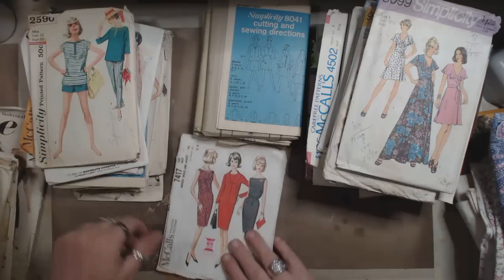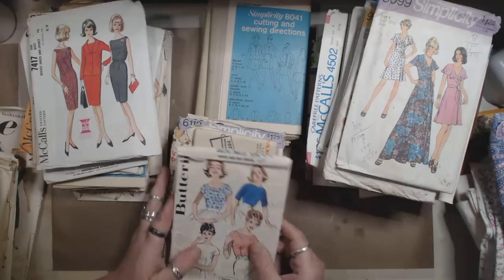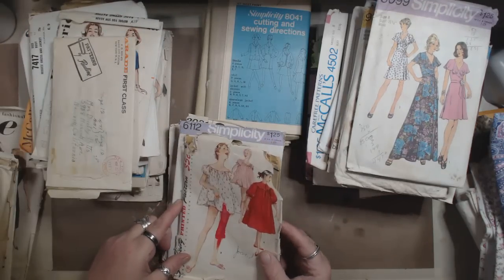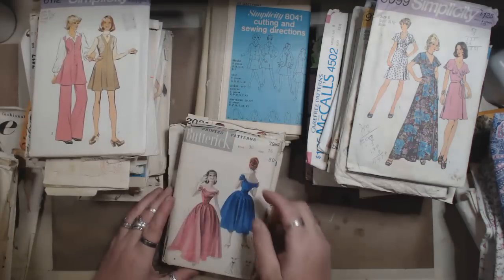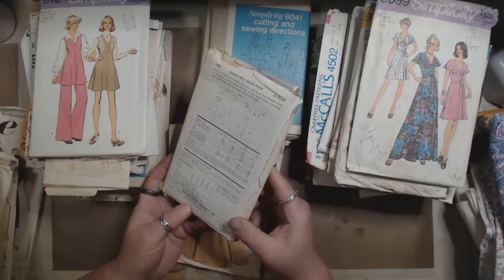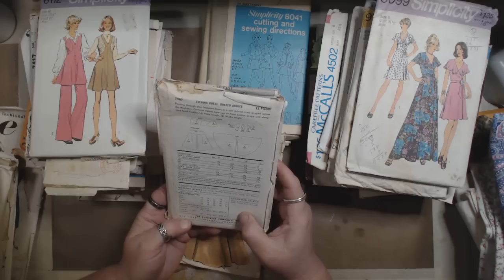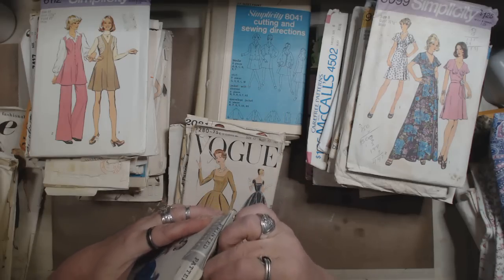Yeah. Oh my gosh, this is so cool. Oh my God. Oh, this one's old. I wonder, sometimes they say... I almost don't want to, this one's not even open. Oh yeah, it is.